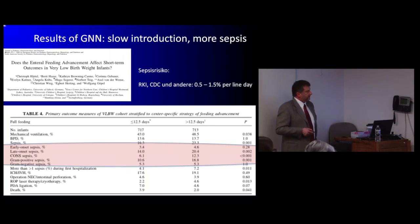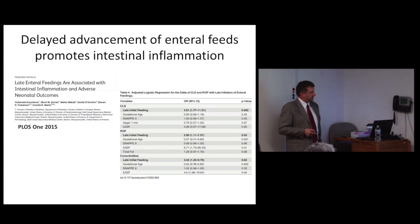And they did here a study in 1,400 babies where they divided these babies into slow advancers and fast advancers. And the cutoff being used here is 12.5 days. And the difference they found was a difference in sepsis rate here. And the sepsis rates were much higher here, late-onset sepsis much higher, early-onset sepsis much higher, compared to the fast advancers. So this supports the hypothesis that number of line days and the velocity or the speed or the dynamics of introducing enteral feeds has something to do with sepsis rates.